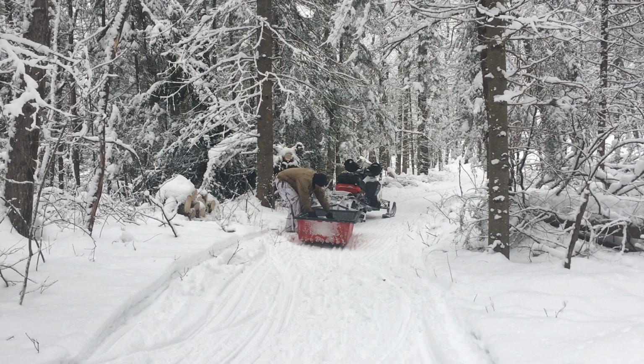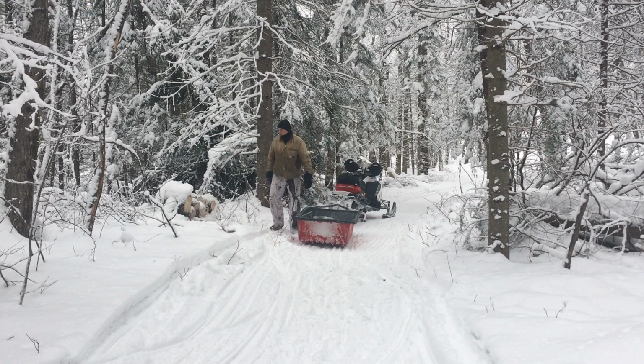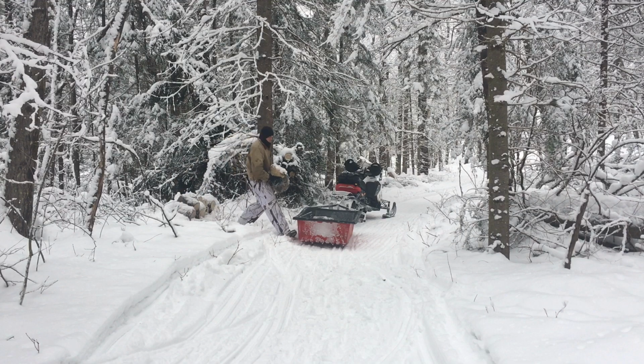And then we're gonna head out on the snowshoes. We're at the far west side of my property, so we're gonna head uphill to the east side. So it should be a bit of a climb. And we're gonna scout out some various areas on the property that are potential build sites for the cabin. The one I'm gonna build.